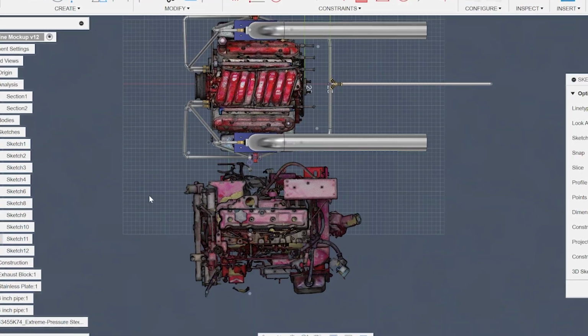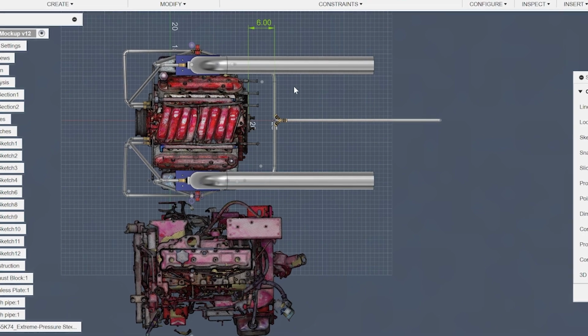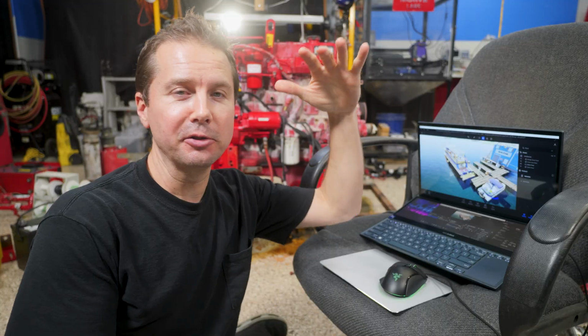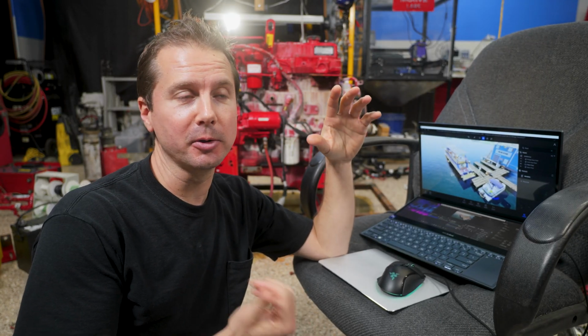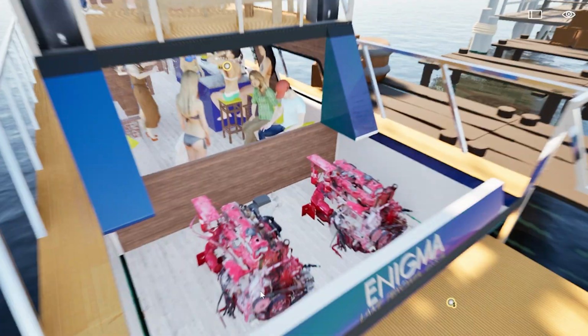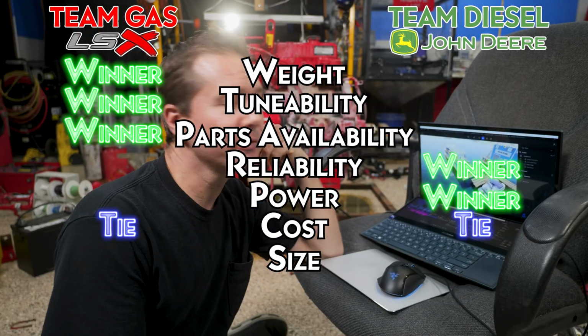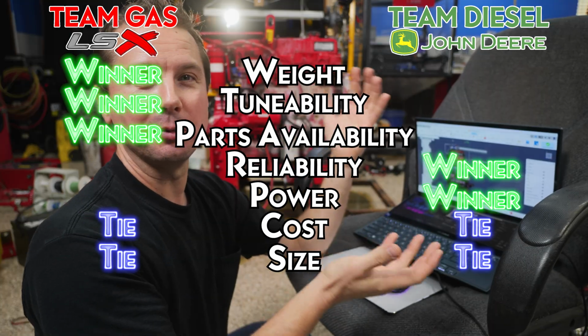The only one it loses out on is if you look at the engines from top down. LS1's about 6 inches shorter. Both of these engines are taller than the Ford 351s that were in the houseboat, so it might take some finagling to get those to fit under the deck in the back, but I think either one of them will probably work. So I think that one's probably a tie.